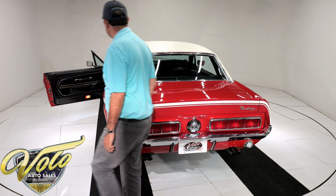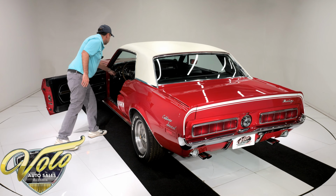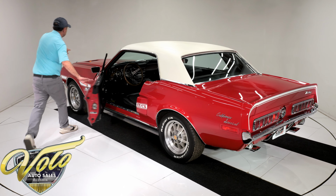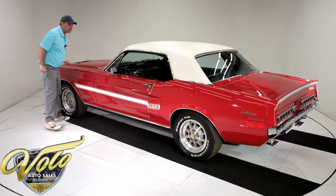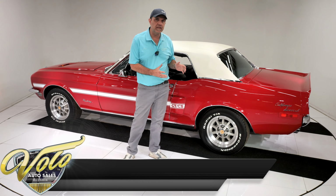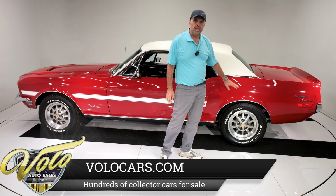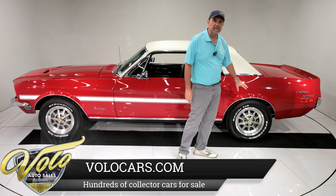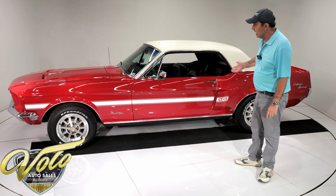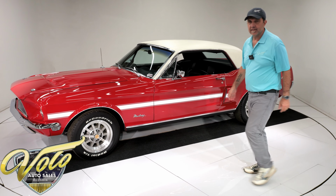And then coming around, when we get to the front, it has the turn signals built into the hood louvers. Might be able to catch a glimpse of that right there. You got the Shelby scoop. Now the California Special came with GT wheels. Now someone's gone ahead and added a set of reproduction Shelby 10-spoke wheels. That really sets it off along with these great colors. I bought this car down in Tennessee, and I bought it because of how it looks.